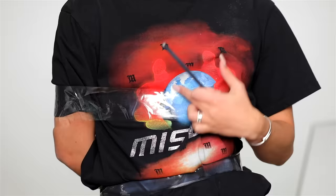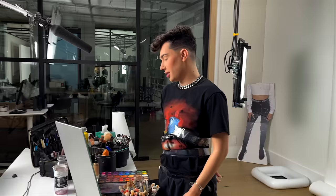I'm gonna try to do an eyeshadow look inspired by the nice shirt that I'm wearing. Okay, so there's some nice maroon, bright red, a little bit of orange, yellow, and then a pop of blue, which I think is really nice. Give us a red, white, and blue look. You know why? It's Biden Day.